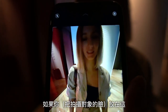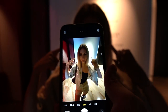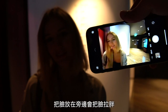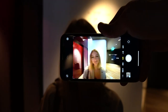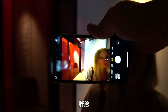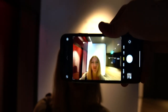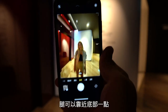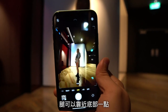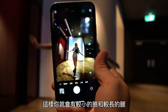But if you put it here, you will have a long head and they will not like it. The face on the side, you might have a fat face, small face, long face. Always put the head in the middle and legs near the bottom. Yeah, so you will have a small head and long legs.